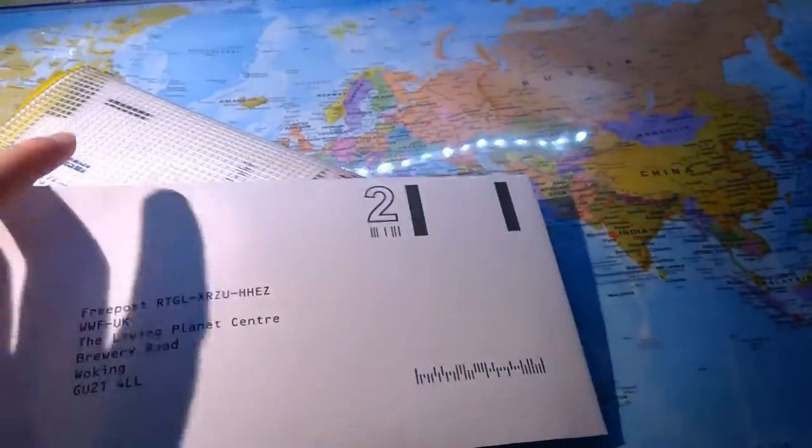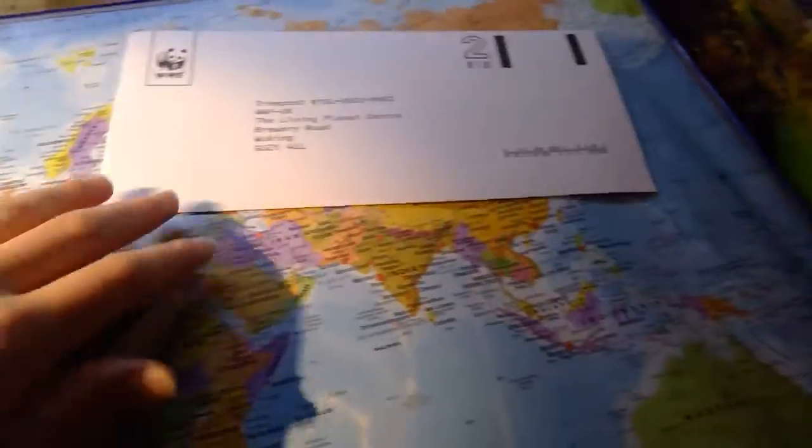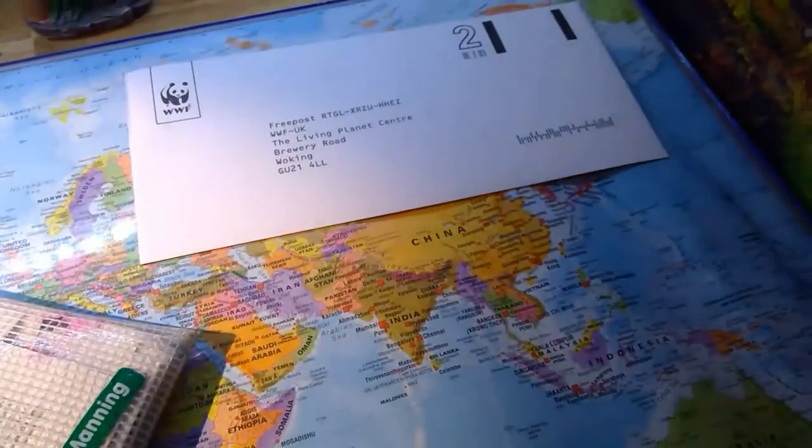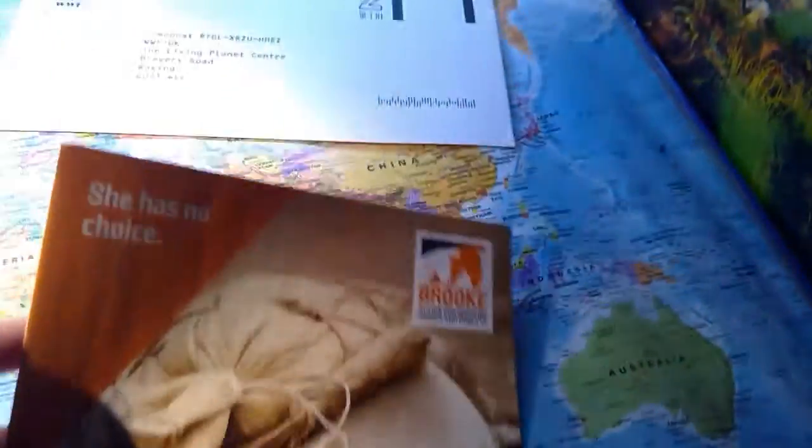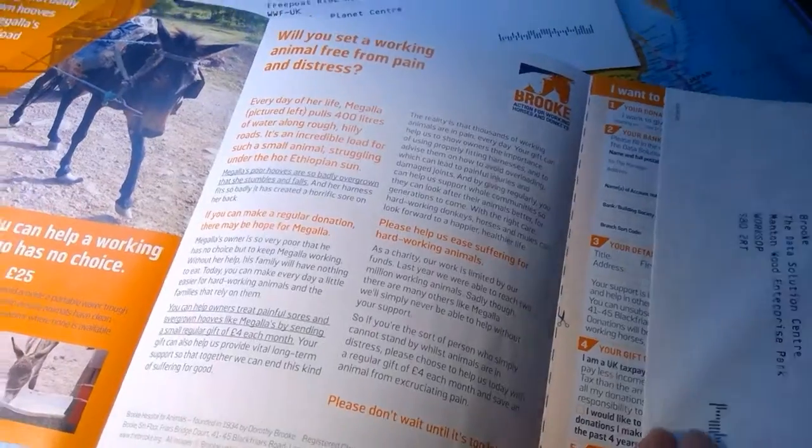So here I just have a little wallet of envelopes that I have collected over the years from the monthly updates and posts, because they always tend to send a little envelope like this. So the first charity is WWF. I think this is a really good charity if you're not particularly interested in horses, but you still want to donate some money. So that's one. Hillside is another, which I have just shown you, and then Brook is another one. So yeah, and then inside this little thing, it has this, and a little bit of information about a horse.